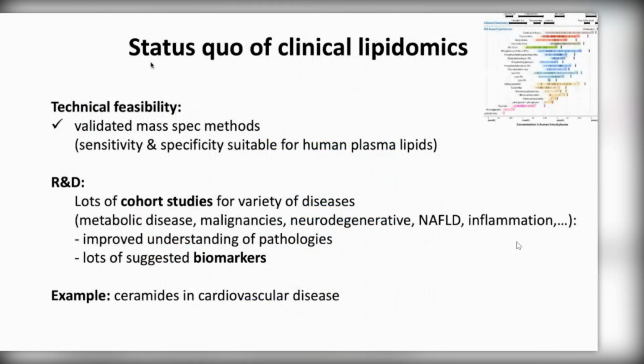Where do we stand currently with clinical lipidomics? We are at a proof of concept stage of the technical feasibility. We have multiple mass spec-based methods available that have been validated for research applications, and we have demonstrated that their sensitivity and specificity is suitable for human plasma lipids. Lots and lots of human population cohort studies have been published in the research field for a variety of diseases, such as metabolic diseases, multiple cancer malignancies, neurodegenerative diseases, such as Alzheimer's disease, Parkinson's, non-alcoholic fatty liver disease, and various inflammatory states, and so on.